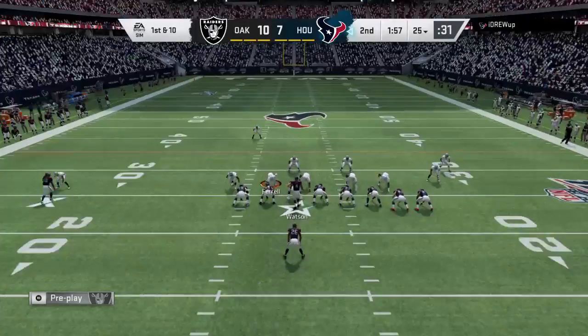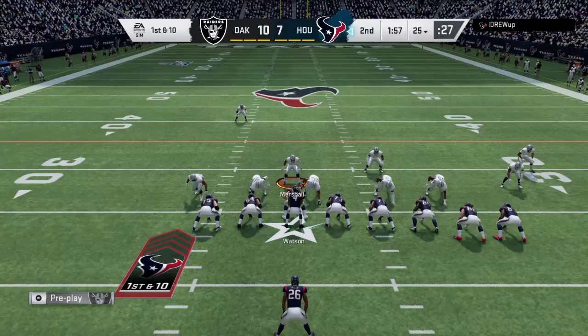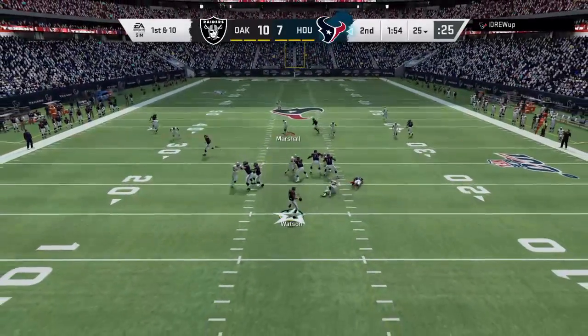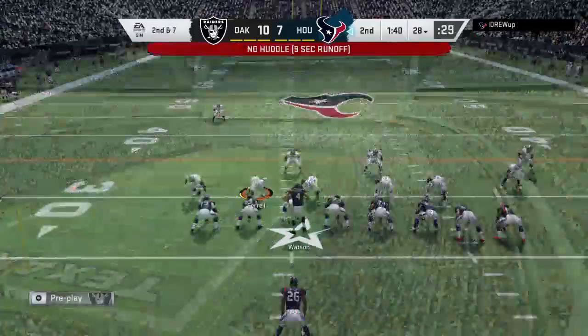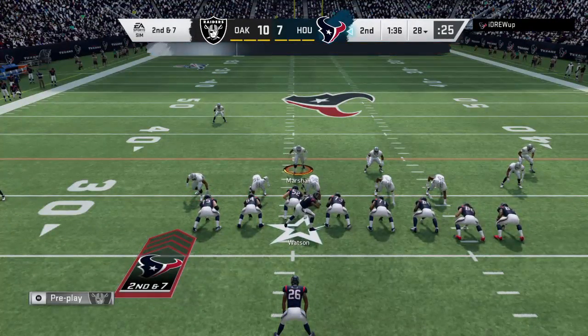Houston's offense already at the line, set to get going. They've shown precious little here offensively thus far as they try again with a first down now, trying to shake off the interception from the last drive. He'll look to throw. Looking left side, and he's got a man. That's Hodges. Here's 2nd and 7 now from the 28.